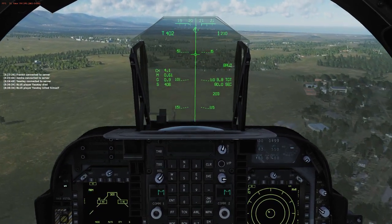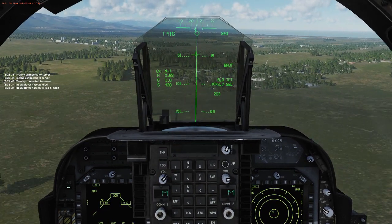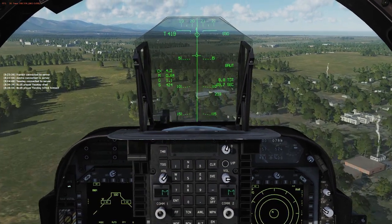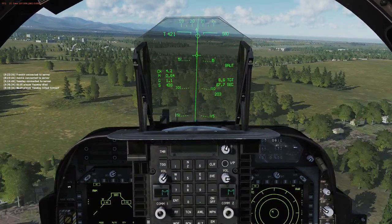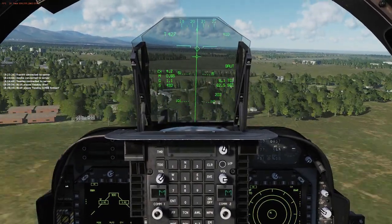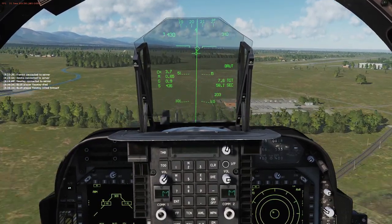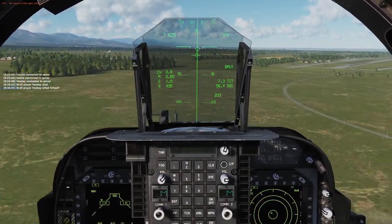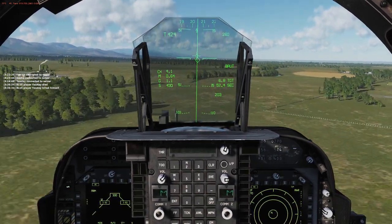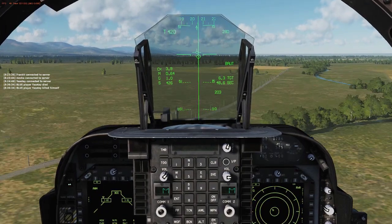Do the pull up and hold the pickle at 4.5, you said, right? Correct. Okay. I don't know how well we're keeping formation here. Well, I'm behind you about a mile probably. What's your range of target? 8 miles. I'm at 9.2. Okay, I'm gonna keep it at 430. I'm a little low, so I'm gonna need to come up a little bit. Coming up on 6 miles.